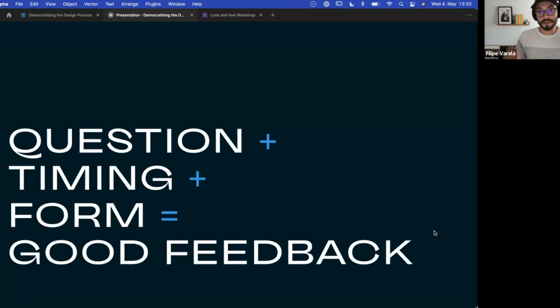In terms of timing, getting the timing right is key, as well as knowing who to involve at which stage. Is it time to involve marketing now? Is it time to talk with engineering to see if we have to consider anything surrounding the technical specs of the project? And form, finally, good form elevates the questions and makes the feedback they give you more actionable, which is to just remove any friction you can from people giving you good feedback.